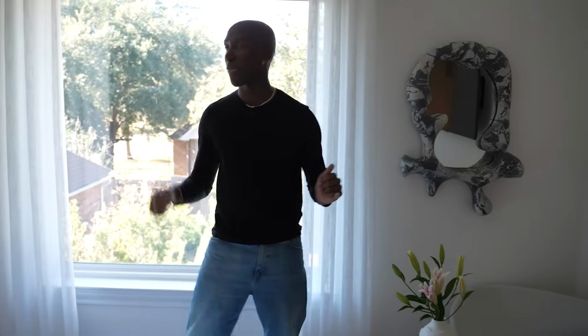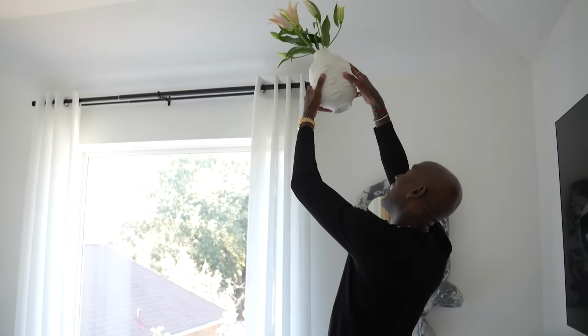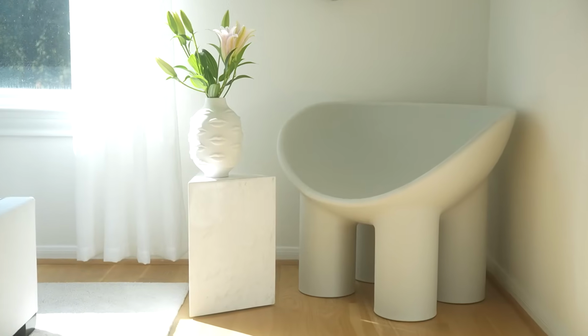See, forgot the name. Anyway, I should remember. It was a gift. What is wrong with me? Oh, it's Jonathan Adler. God damn it. Anyway, so yeah, that's how I got this vase. A friend gifted that to me as a housewarming gift.